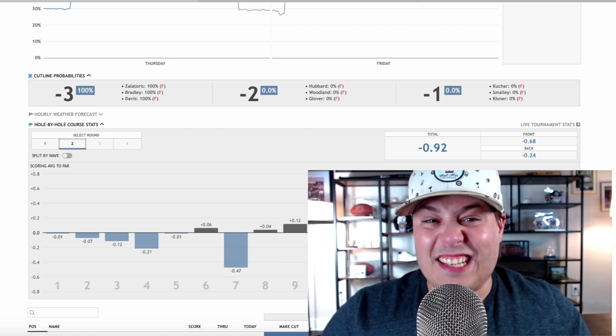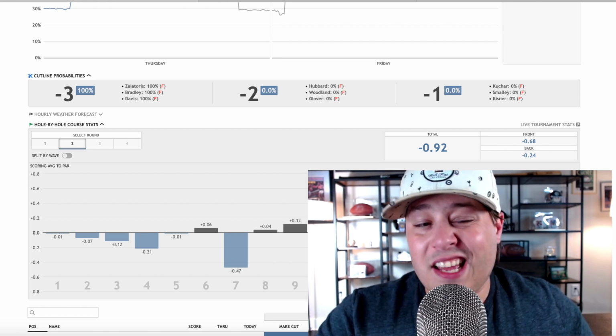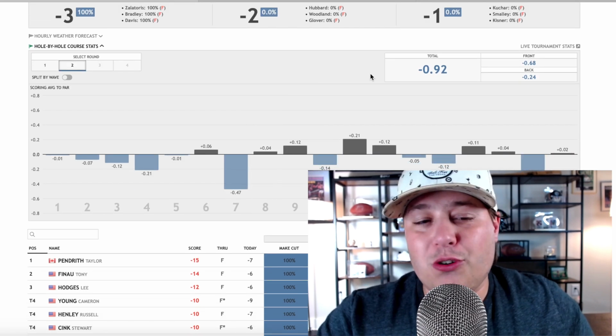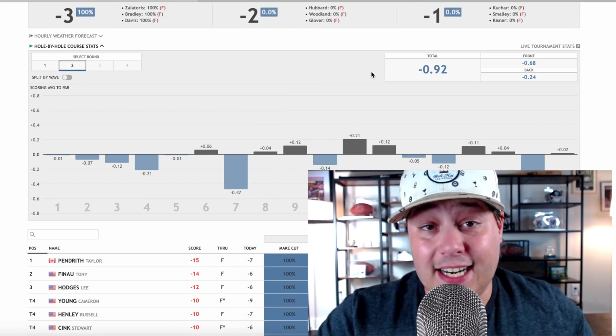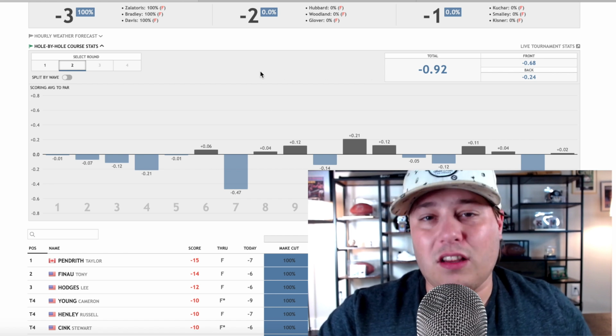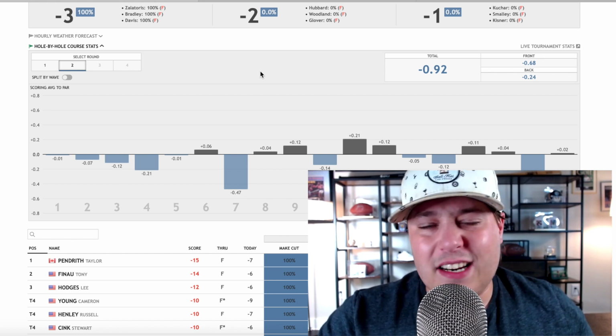First things first, let's talk on the PGA Tour side. The golf course is up on the screen. You can see today played right around a shot under par. In fact, 0.92 shots under par, which was way harder than I expected, and a lot of that was not weather-based, but rather due to pin locations. The field staff went out there and tried to make it a little bit more difficult.